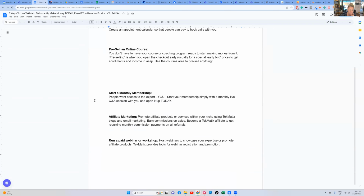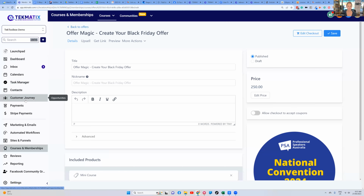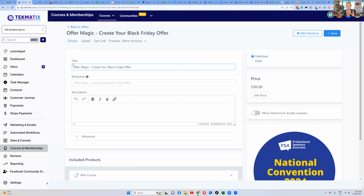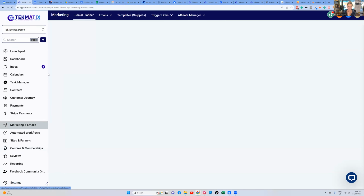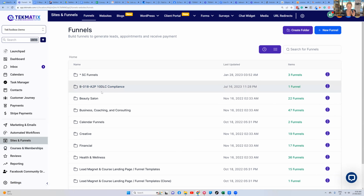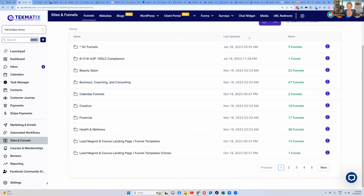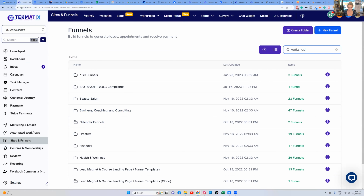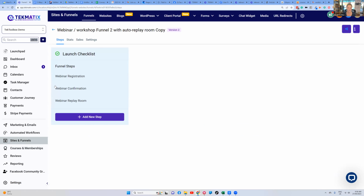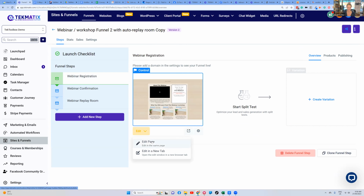Let me just double check what else I've got in my notes over here. Not yet, so I'll quickly show you right now. This is slightly different. So I'm going to go and grab this URL for my checkout I've just created. Now, if I wanted to customize the offer, the checkout, you need to make the description more your landing page. So we're going to go to marketing and emails. No, we're not, sorry, apologies, sites and funnels. I'm going to go to the funnels section. And this is where you can go in and find any kind of funnel that you are looking for. Let's see if we've got one for a workshop. Is there a workshop funnel in here? Yeah, there's a webinar, workshop, something here. Let's have a look. We go and press edit. Now I'm going to assume that this is the template I want to use for the sake of demonstration.